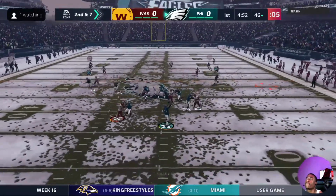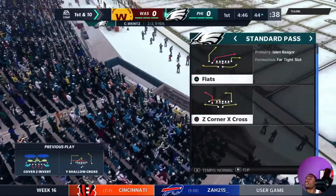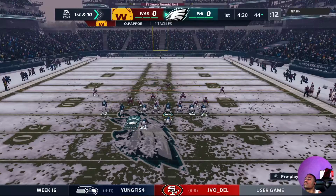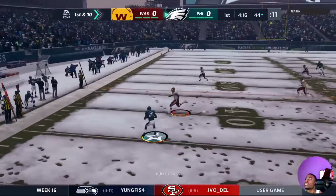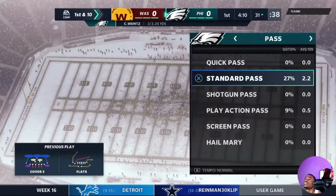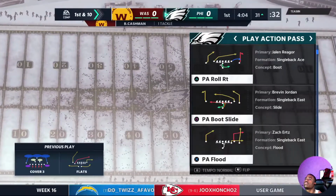On 2nd and 7, Wentz. It's a short one here, complete to the tight end. And he'll work it across midfield inside the 45. It's a first down on a gain of 10. Throwing now is Wentz. Left side here to Sanders. And past the 35, he'll be dropped a yard or two shy of the 30. Another nice gain, 13 yards that time, and another first down.